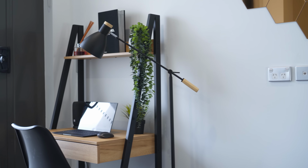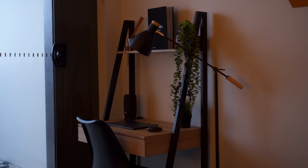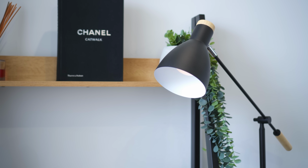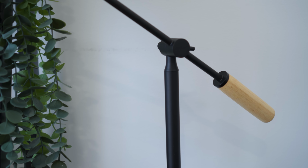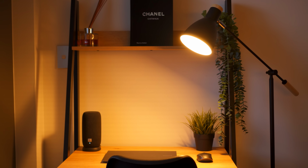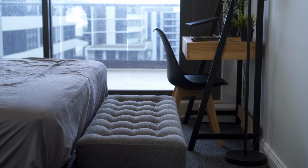The corner of the room houses a small desk which my girlfriend uses occasionally for some light work and Zoom calls. I paired it with a floor lamp to avoid taking up valuable desk space. It can also double as ambient lighting at night. We opted for a similar Eames-style chair like the one in our dining area, as it goes well with the overall black and oak look.